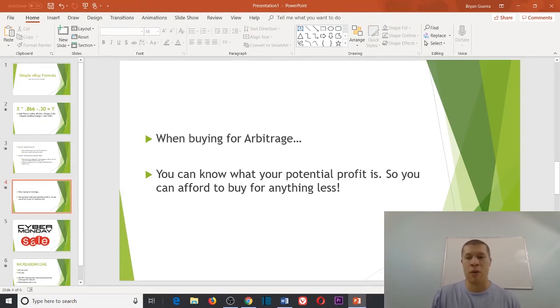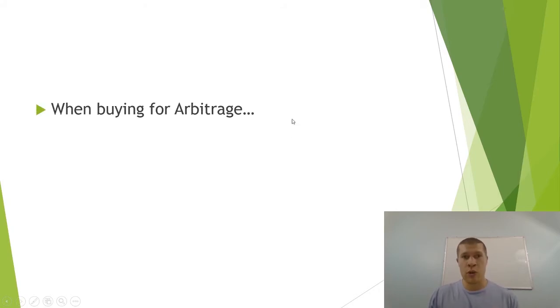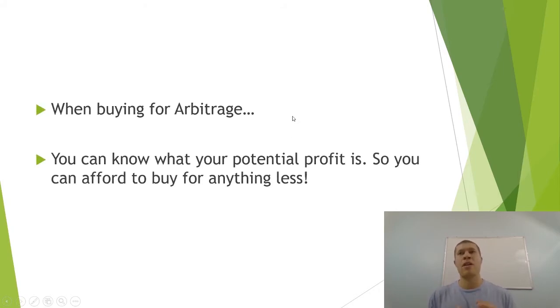So that's why it's great for arbitrage. When you're doing arbitrage, you can put it in that formula and know, okay, I might not be able to sell it on Amazon, but I can certainly sell it on eBay for a profit too, so maybe I'm going to buy it for that 20 cents. So you know what your potential profit is, so that you can afford to buy it for anything less than that, obviously accounting for shipping charges.